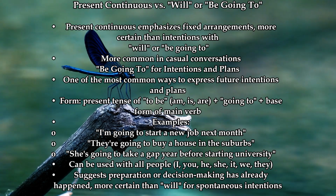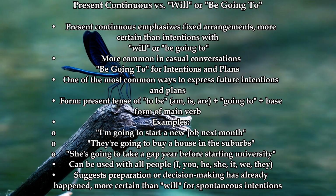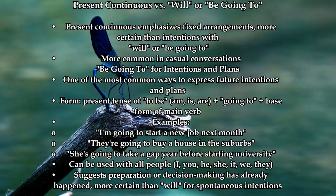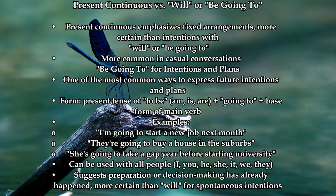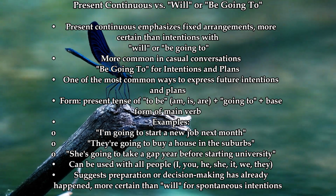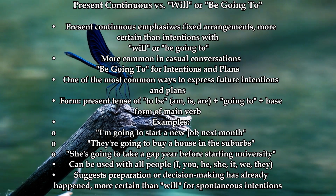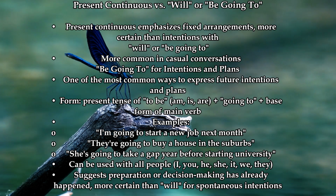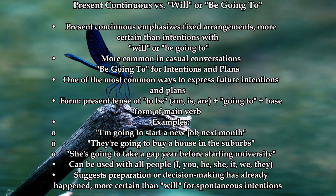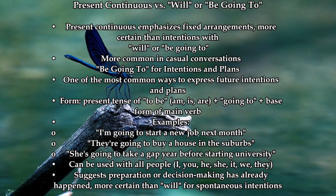For example, I'm going to start a new job next month. They're going to buy a house in the suburbs. She's going to take a gap year before starting university. Unlike will for intention, which is mostly used with I or we, the be going to form can be used with all people, I, you, he, she, it, we, they. It suggests that some preparation or decision-making has already happened, making the future action more certain than a spontaneous intention expressed with will.